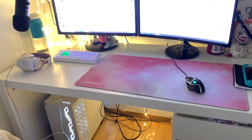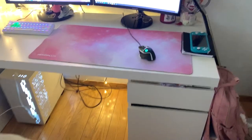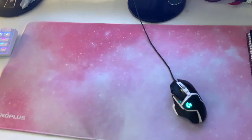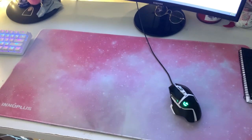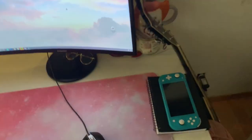I think it may be called like a mom desk, but if you guys are interested in it, it's just from IKEA. You can definitely find it. Okay, so this is my mouse pad. I actually washed it just for this video because they always drop water and then it leaves weird stains. And I can't get rid of this, but this is it. I really like it. It's $20 from Amazon. It's like $18 actually, but you know.